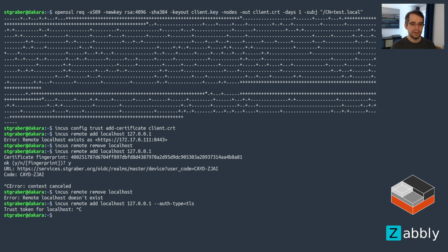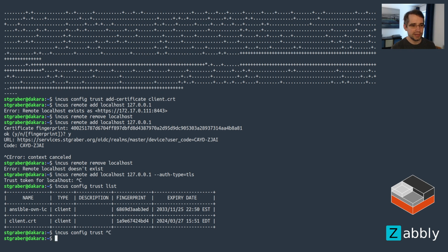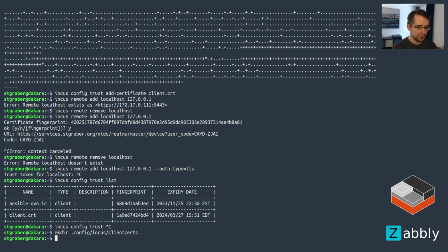This is still going to be true. So if we look at the trust store right now, we do have that client certificate being trusted in there, but obviously my client is not using that. I can fix that by using the new feature and moving that client cert in there.